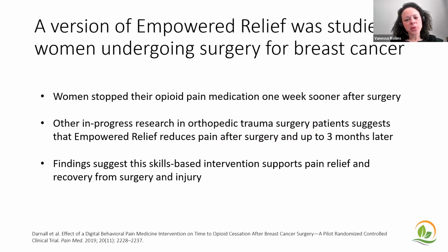So there's some ongoing research around empowered relief and surgical outcomes, and there's more ongoing currently, but so far they studied it in women getting breast surgery and found that those women stopped their opioid pain medication about a week sooner after surgery. And then in orthopedic trauma surgery patients, they found that it reduced pain after surgery and up to 3 months later. So findings are promising that this intervention could be useful around pain relief and recovering from surgery and injury.